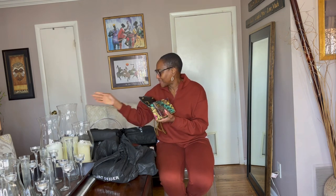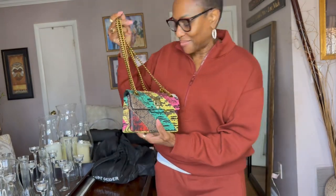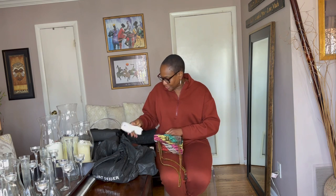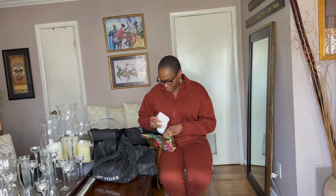I do have this one stuffed. I'm so surprised I don't have this one stuffed, because all my bags are stuffed. Gonna rectify that. And here it is. Oh, and it has ample room. Let me bring it up close. Look at that. It has ample room that you could put a wallet, your phone, a small wallet, your keys, and that's really all you need when you're out and about sometimes. You don't need a big bag with a whole lot of stuff. You just need a cute little bag that fits everything you need.